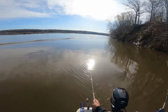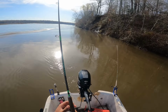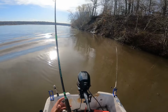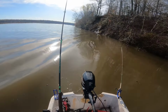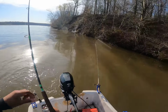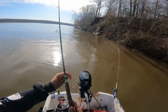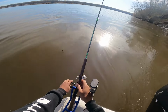Second cast going out. Boom. Alrighty, we're on the bottom. Same thing with this one. Make sure my reel handle's tight, and make sure my drag is loose. All right, let's let her go. See what we can do, y'all.